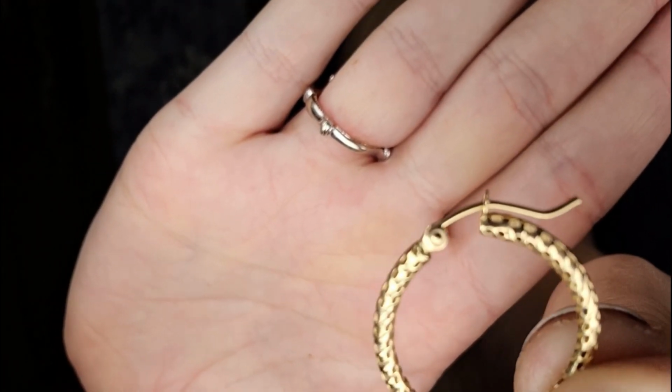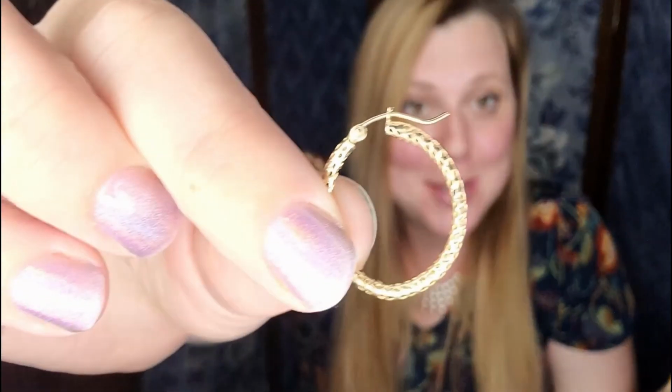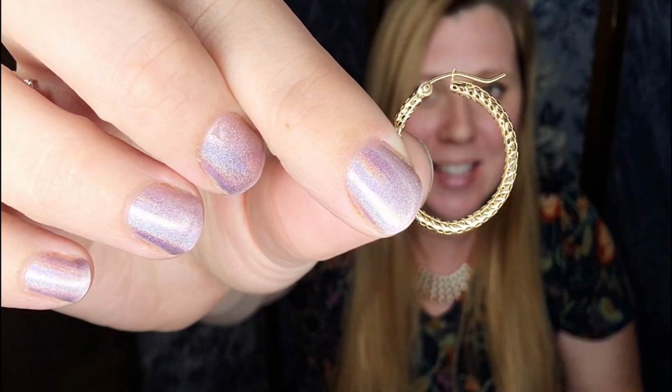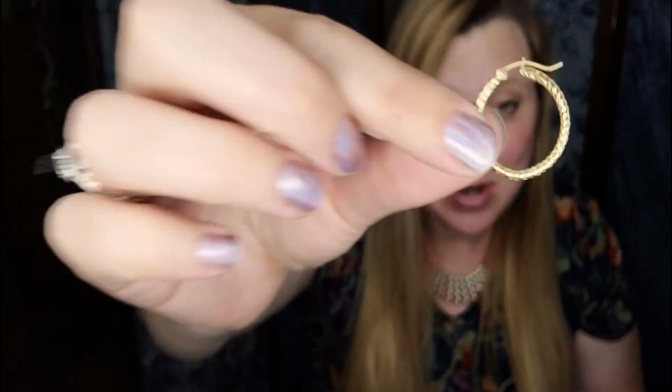Then this one says 14 karat gold right on the bar right here. I didn't find any of the matches, so if I found the matches, it would be more valuable than scrap value, but I still can test these, and then I can put them in my scrap pile of sterling silver and gold. But wow, that was pretty crazy.